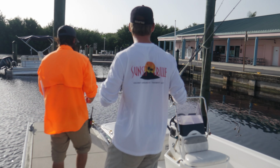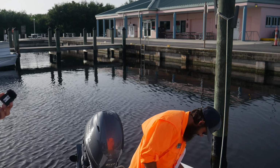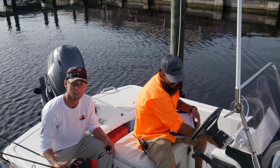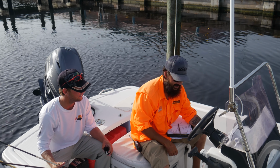Can you give us some specs, what you know about this boat? Yeah. Morgan is doing the safety check for us, so we might not make it out of here. He's going to take a quick look. We're about to see if she lights on up.